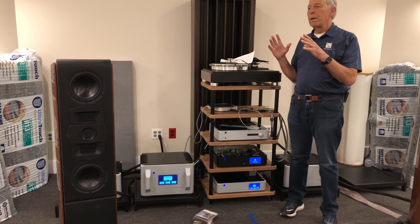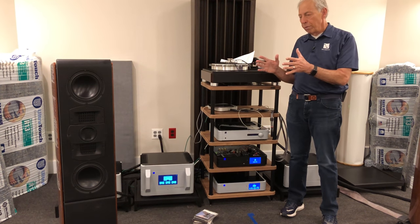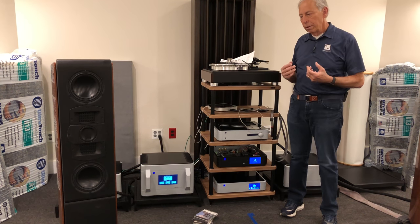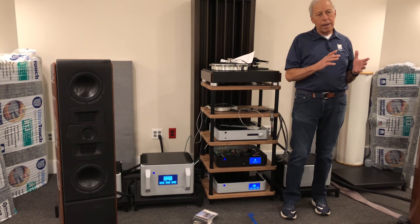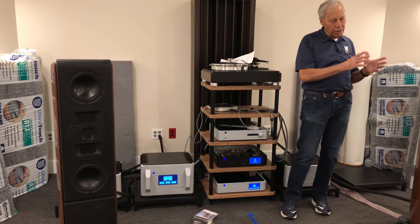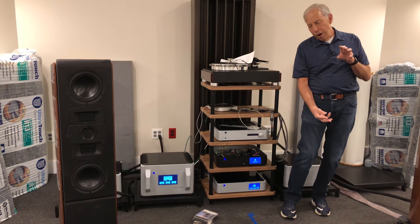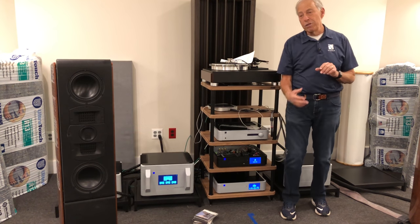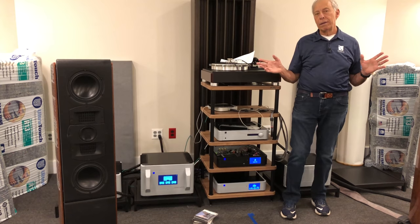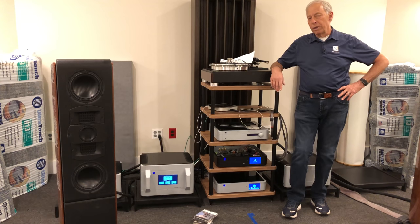So the drivers we use, of course, we put in a lot of effort to make them great. But the fact that a designer with a good set of chops can take mediocre drivers or great drivers or even cheap drivers and make them sound holographic with the right electronics, that says to me that it is mostly in the crossover design.